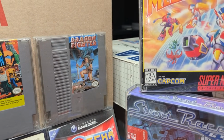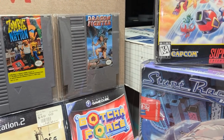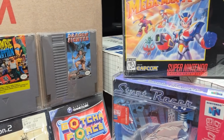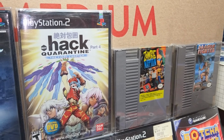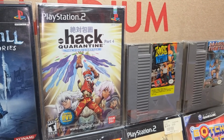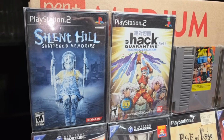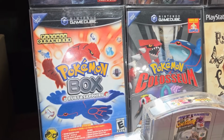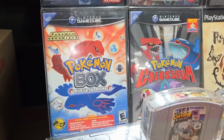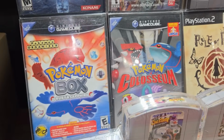Dragon Fighter is from the one and only Jason Vetrex. He knows what I had to do. We've been talking about this for a very long time, and it's a move that I needed to make. Zombie Nation was in a lot. This is sealed, the Quarantine, and I believe I paid $100 altogether. Silent Hill, maybe I paid $20-30. Pokemon Box, it's like a $2,000 game, and I basically paid nothing, it was free, because I bought a GameCube lot and this was included in it.